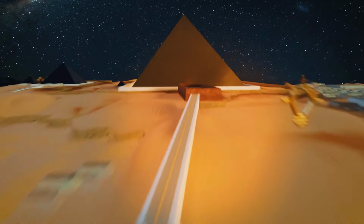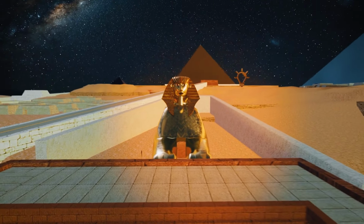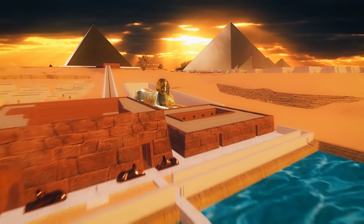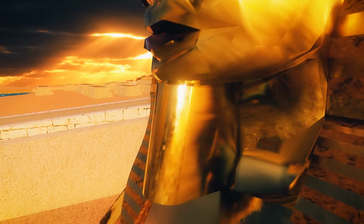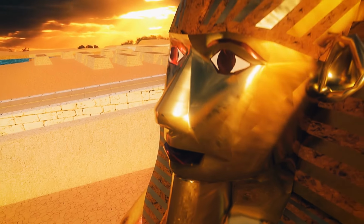This is the pyramid with the famous statue of the Sphinx. Sphinxes have a lion's body and a human head. They were built to guard important areas. This one has the head of Pharaoh Khafre and is guarding his pyramid, facing the sunrise. The Sphinx is most well known and is one of the world's biggest and oldest statues.